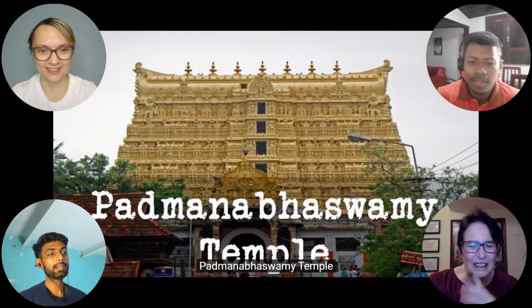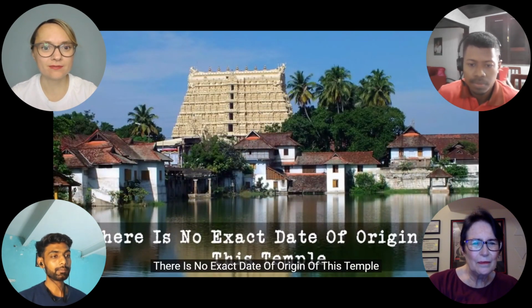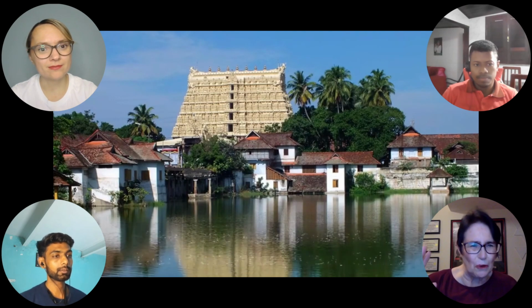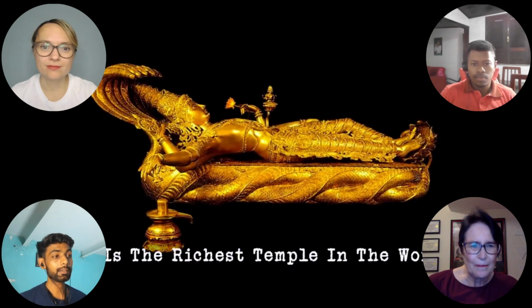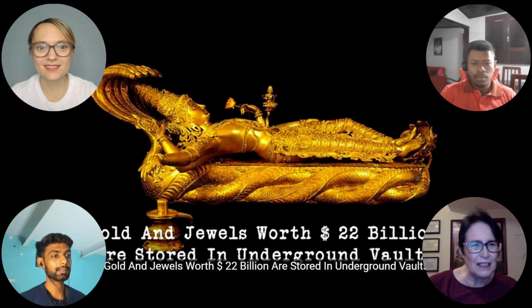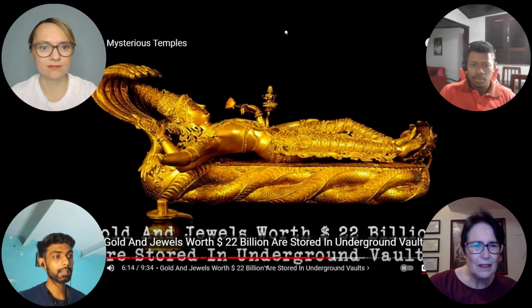The temple is all golden. I will tell you the story about this temple. No date of origin. And from the form, it looks a bit similar to the Taj Mahal. Now, this is the interesting thing: the richest temple in the world. It's real gold from the outside, covered with gold. The gold and the jewels are worth $22 billion in underground vaults.